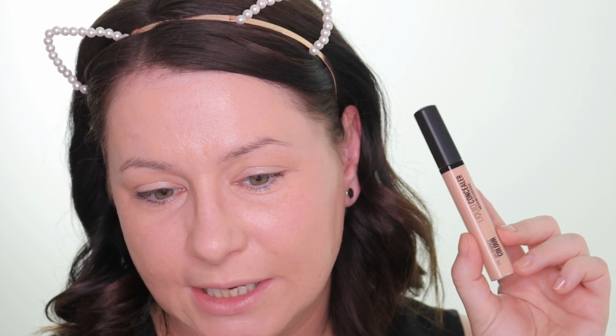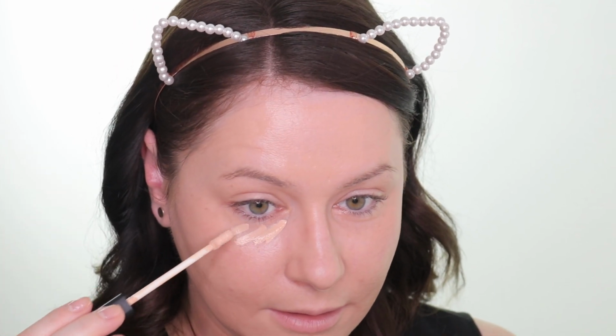The next one is going to be the My Perfect Color Liquid Concealer, which is obviously a dupe of the NARS Radiant Creamy Concealer, which I also have. This one I purchased in the shade Ivory, and it's definitely significantly lighter than the foundation.